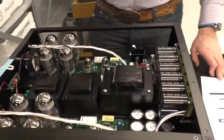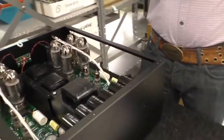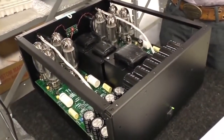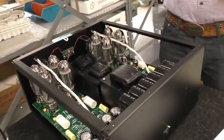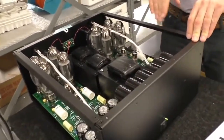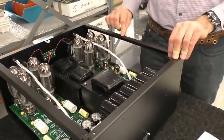It'll burn in here for 2 days, and then it goes back to QA, and they test it again. They do a beginning test and an end test. If it measures properly, then it goes to Warren. This is an interesting part of our story too. Every single product that we build, Warren listens to. And that's why it's warranted.